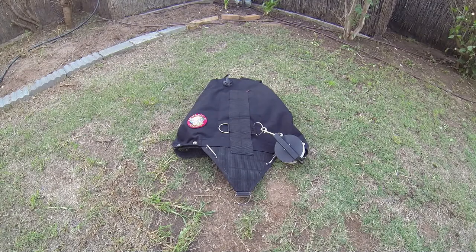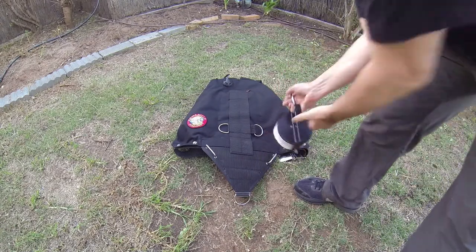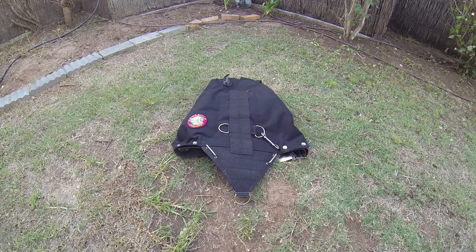I'm going to use my side mount harness, which is a Gollum Gear Armadillo, and I'm going to be using the same reel. The reel's best attached to the back of the crutch strap, but mine's a little bit low. So for this demonstration, I'm going to have it on one of the back D-rings.